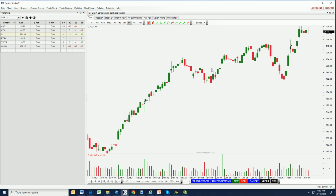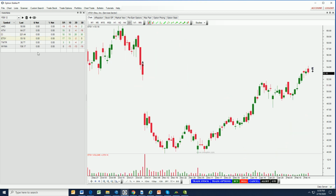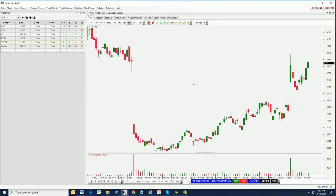CI, another beautiful one, leveraging off of this breakout right here at the 212 level, gapped higher. It's just sitting there. Wonderful. Perfect. Watch that premium collapse. ETSY, beautiful breakout right in here using that $52 strike price. Nice shape. Those options are whittling away.